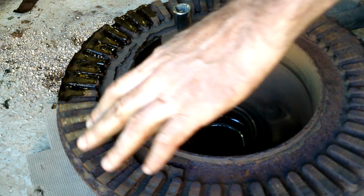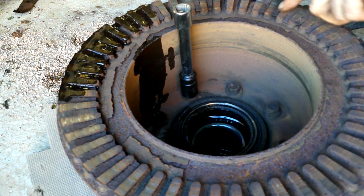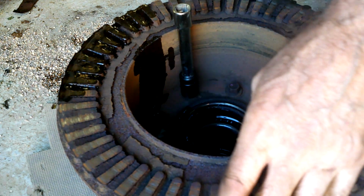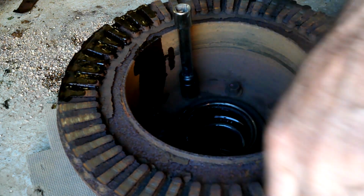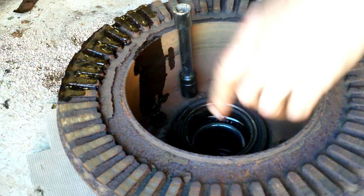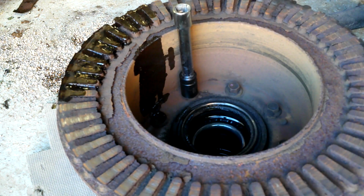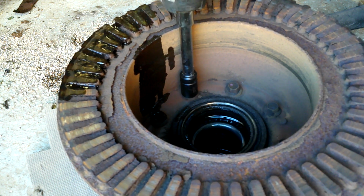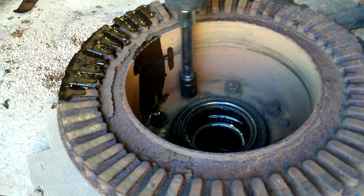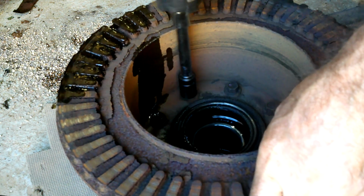Well, as you can see, this is not good. The inner part of the rotor is non-existent. It's just gone. See these bolts in here? This is how we separate the rotor from the hub. So we're going to take this off. Well, we might have to get the big guns for this.